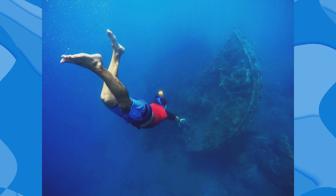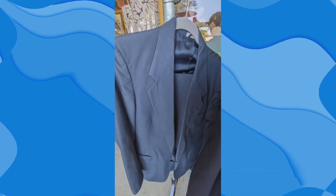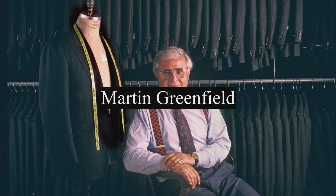Quick note, before diving into the history of GGG Clothes, I thought the name must have been a typo, or I can't read. On that same thrift hunt, I found a jacket with just SSSSSS, so you could have seen how this influenced my thinking. Our story for GGG Clothes begins with Martin Greenfield.